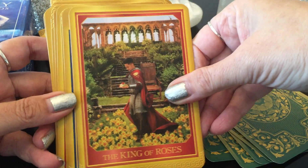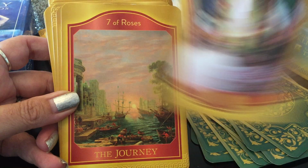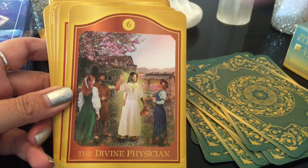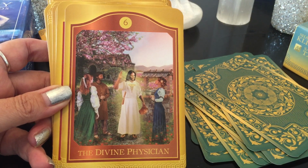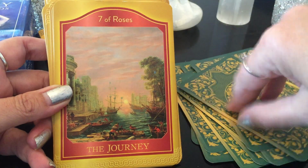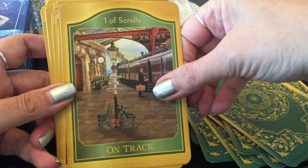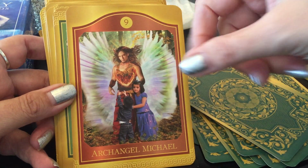The King of Roses. 7 of Forces, balance. The Divine Physician. We were getting this so much during the pandemic, the major arcana. This deck is so on target. We kept on getting the Divine Physician all through COVID, what we were dealing with. 7 of Roses, the journey. 1 of Scrolls, on track. We're on track. Archangel Michael, major arcana.